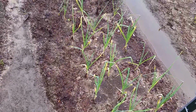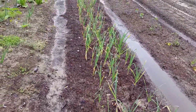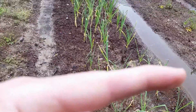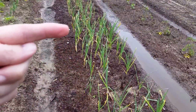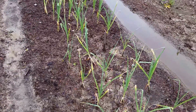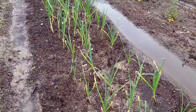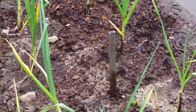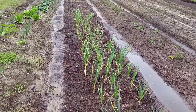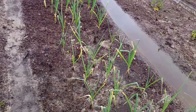Again, all in water. This is garlic. I think there's 5 different varieties here, and it's all labeled. So there'll be a variety to here, a variety to here, and another one to here, and so on and so forth. Got a stick stuck in the dirt with magic marker on it, telling me what it is. I don't know if you'll be able to read that from here, but that says Music. That's what this first variety is. Anyway, I don't think all this water has been good for it.